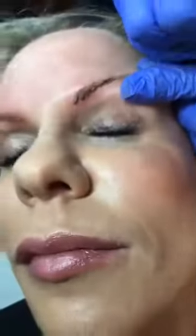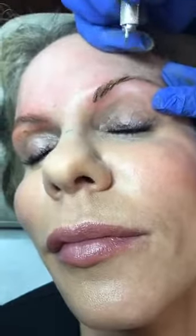But yeah, this is looking great. Because you guys, I can already tell, over here you can see how she has a better shape than on this side. You can see definitely a lot thinner. When we're done, they'll be spectacular.